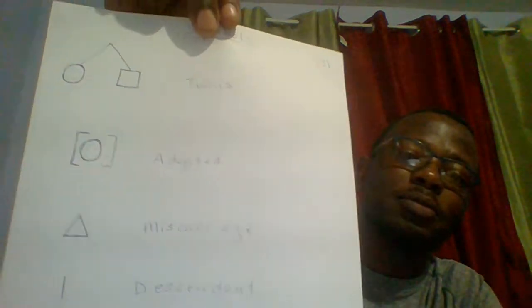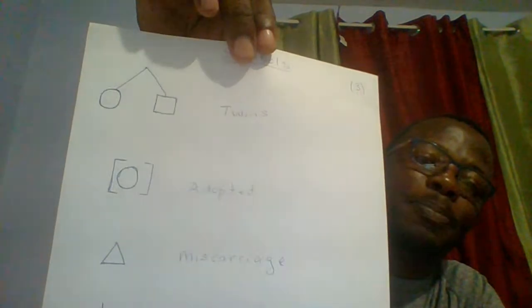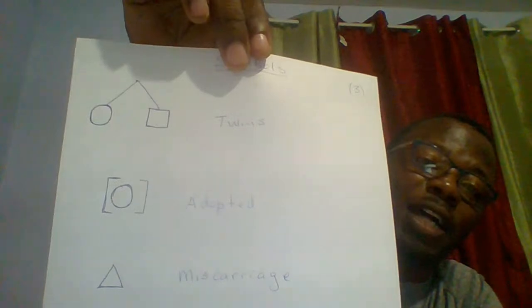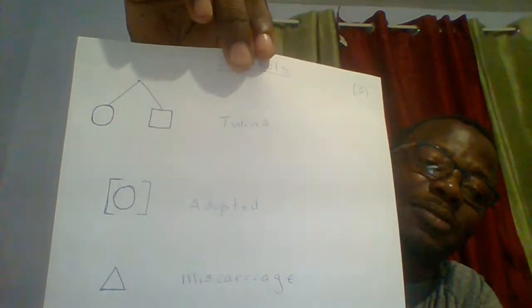And then we are going to draw lines from them to connect them at the top in a V shape. So the line is going to come from the top, from up here, and come down right into the middle of that, and attach to the circle and attach to the square. What does that look like? I gave you this just now. So there we have it at the top. It represents twin. So when we have a twin in the pedigree chart, it is represented like that.